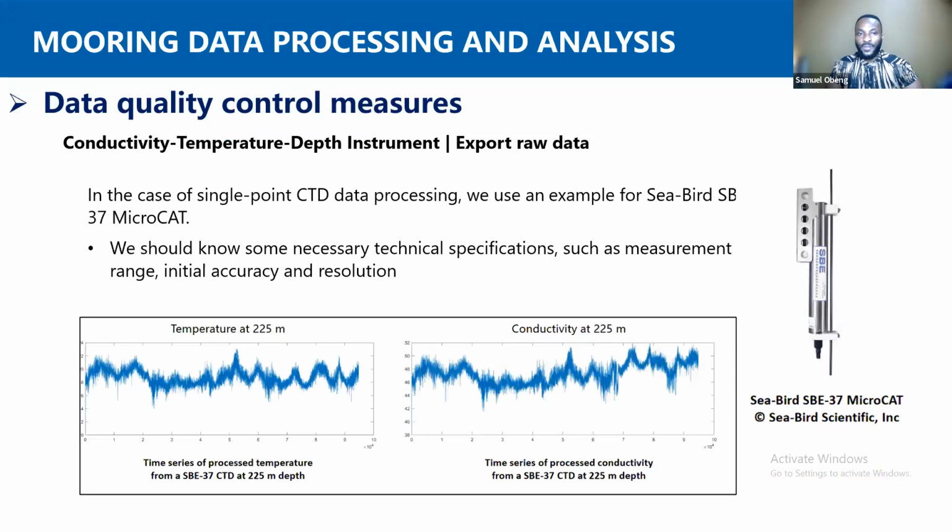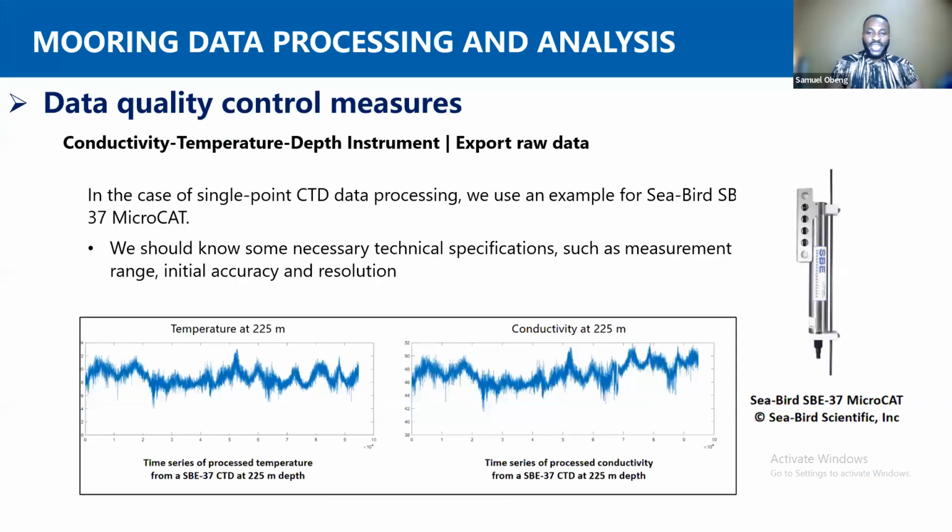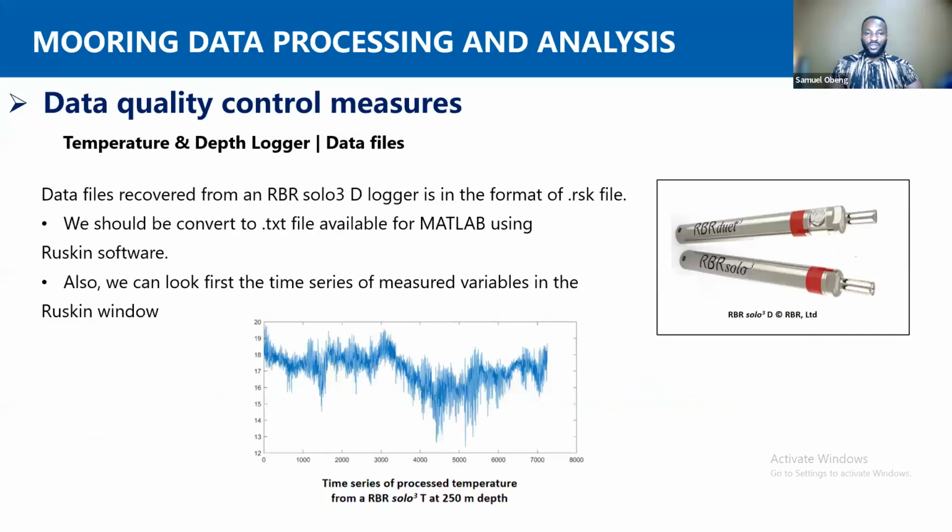We have the conductivity and depth instruments. Also, it always gives you the software, the 37 MicroCAT. The software gives you a visualization of what you have observed over time. And then you are able to see the abnormalities, you're able to see the variabilities, you're able to see what could be a one-time error. Then you are able to work on your data.